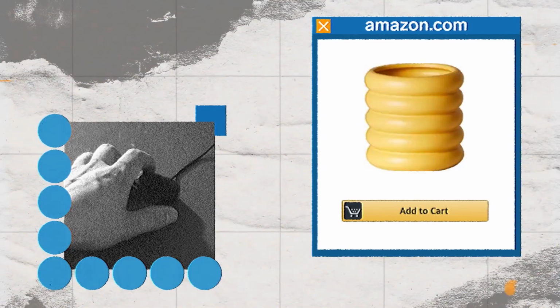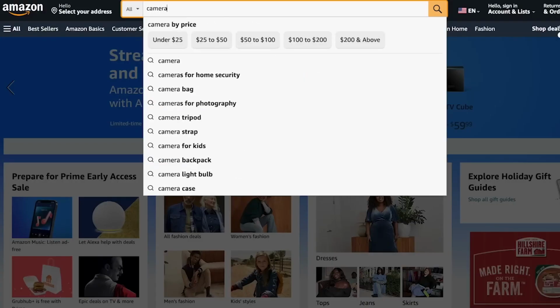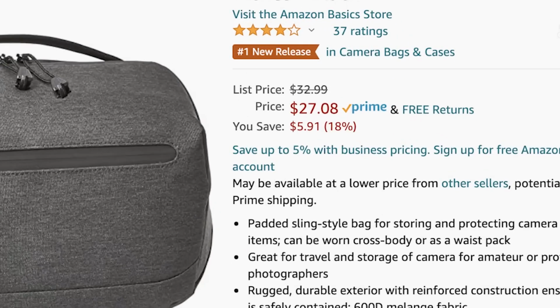So much so that even after a consumer finds a product on a competitor's website, 90% of them will head to Amazon and search for the same product because of its competitive pricing reputation.